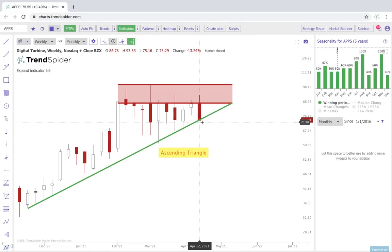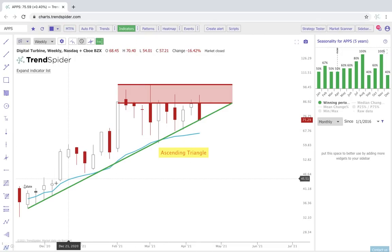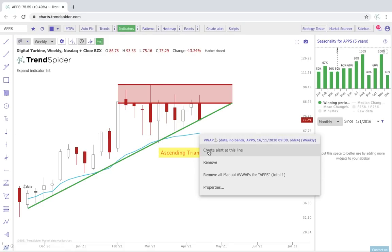If we break down through it, that's something to consider. This is when I would anchor a VWAP from the start of this ascending triangle here. And you'll see that this anchored VWAP has acted as a level below back in March. And so if we did break down, this $67 area would be something to consider.